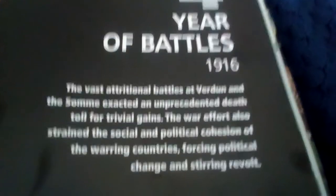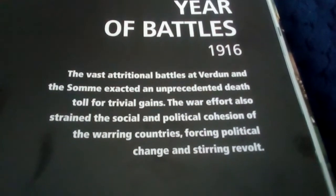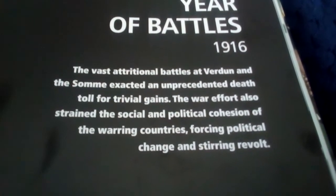Year of Battles, 1916. The vast battles at Verdun and the Somme brought an unprecedented death toll for trivial gains. The war effort also strained the social and political cohesion of the warring countries, forcing political change and stirring revolt.